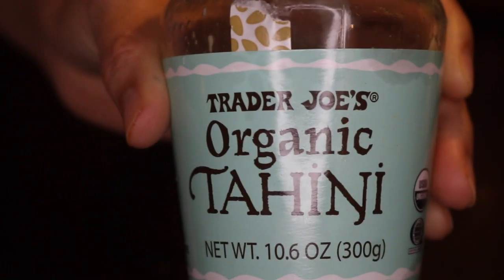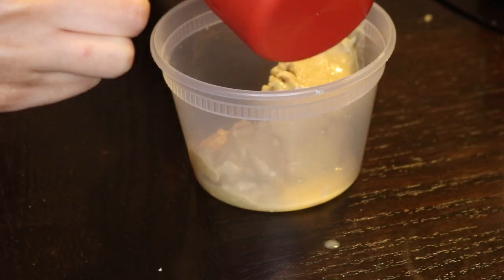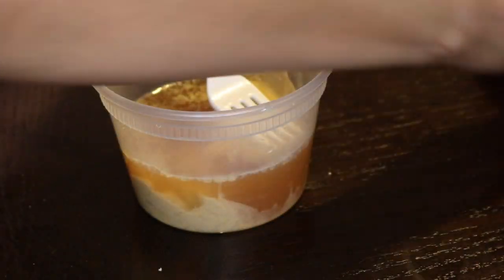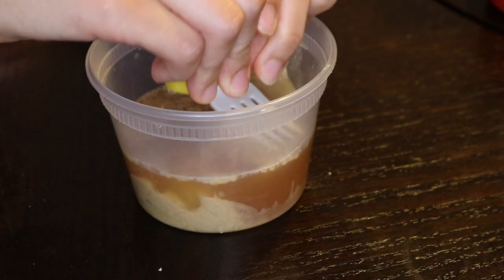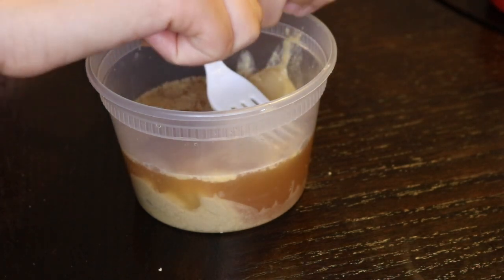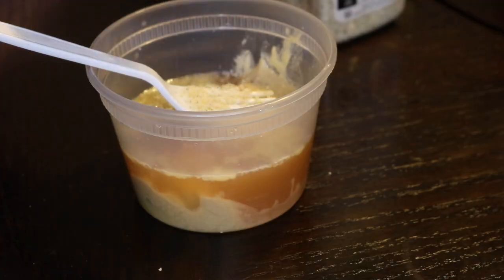For the tahini dressing, I'm using this tahini I got from Trader Joe's. I'm adding a half cup and a half cup of apple cider vinegar. If I were to do it again, I would use less vinegar because it was a little too vinegary. A half a lemon, a half teaspoon of garlic salt, some black pepper to taste, and I just mixed it up with some boiling water until it was the consistency that I like.